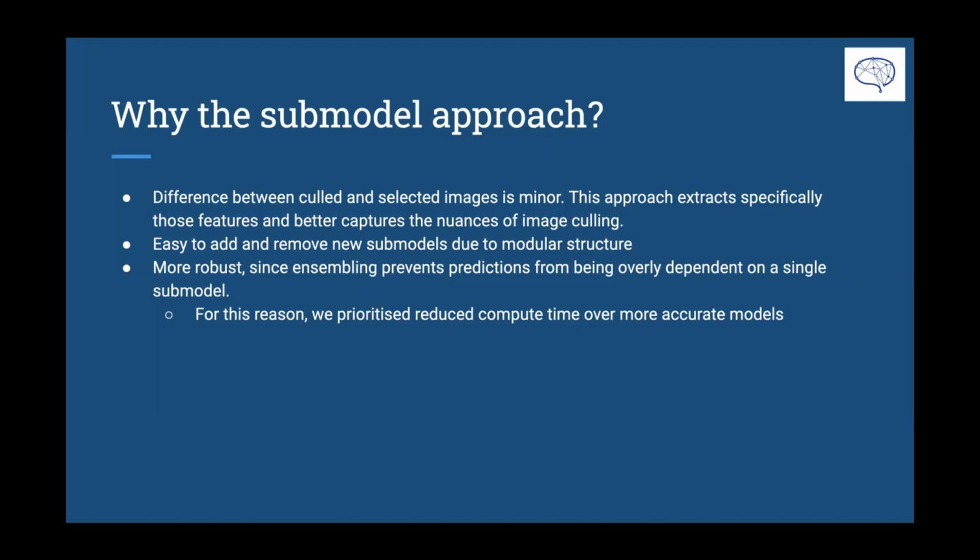And also another advantage is that it's very easy to add or remove submodels based on what photographers like, and just the fact that we have a very modular structure, which allows us to just add new submodels if we feel like it. And it's also more robust because ensembling prevents predictions from being overly dependent on the outputs of a single submodel. For this reason, we prioritize reducing the compute time of each individual submodel rather than having more accurate models, because we realized that having models with maybe a 2 or 3% accuracy increase was not really worth it, since we had 4 models that we were ensembling over. So it was just more important to have computationally efficient models. That's why you would notice that we use MobileNet in at least 2 places above.